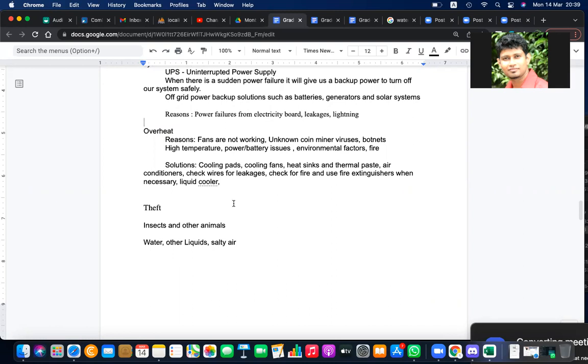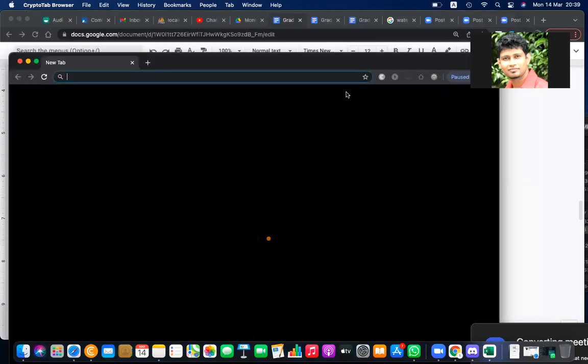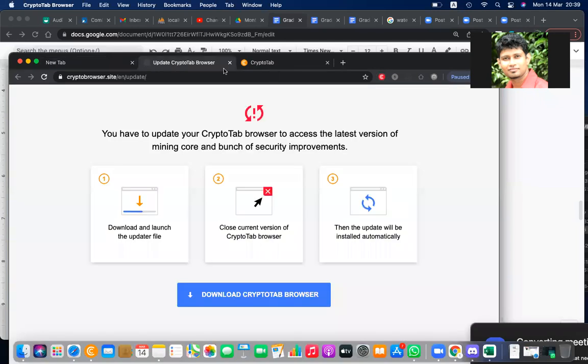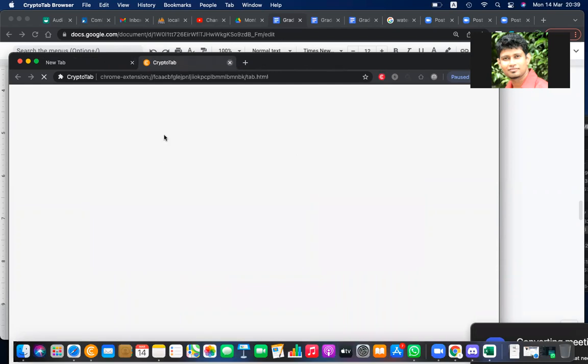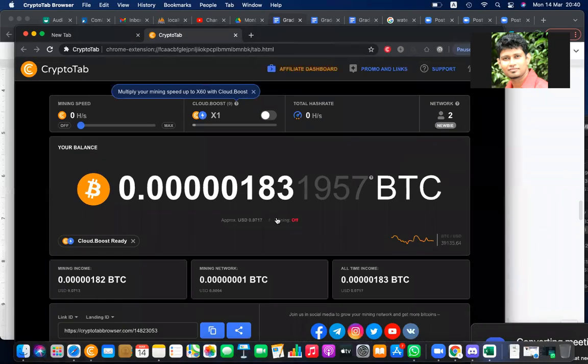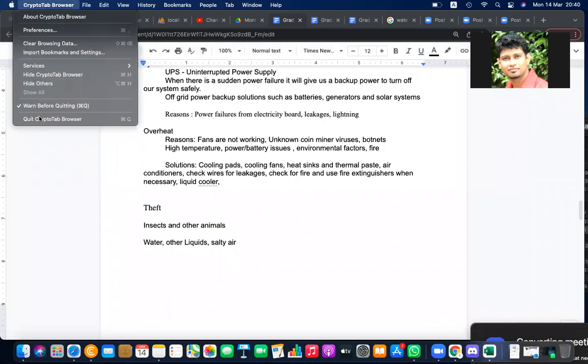Coin miner, so this is a coin miner. This crypto tab browser is a coin miner. But it is not a virus, right? Like a virus, it's not a virus. I knew that this is a coin miner and I have just tried it on my own. When you click on this crypto tab, see, it starts mining the coins. But when it starts mining the coins, you can see here, it uses our processor. These coins are a kind of currency, a type of anonymous currency.